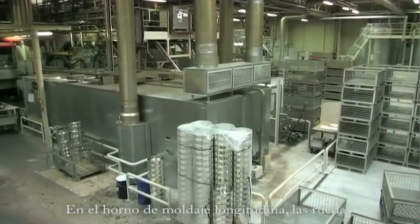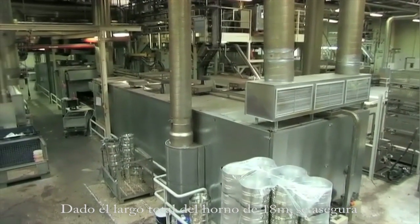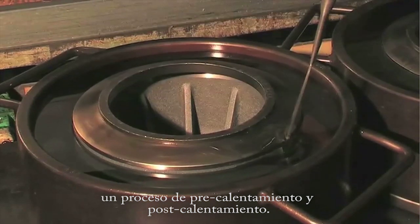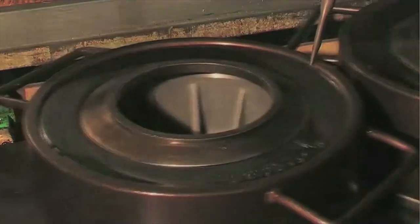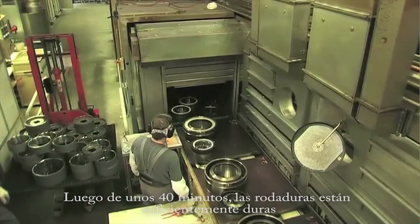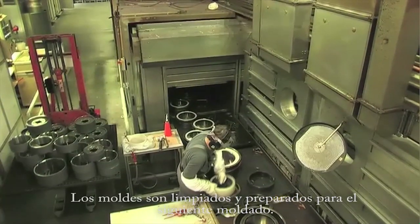In the longitudinal casting oven, wheels with a maximum diameter of 500 mm are cast semi-automatically. Due to a total oven length of 18 meters, an extended preheating and post-heating phase is ensured. After approximately 40 minutes, the wheel treads are hard enough for demoulding. The molds are cleaned and prepared for the next casting.